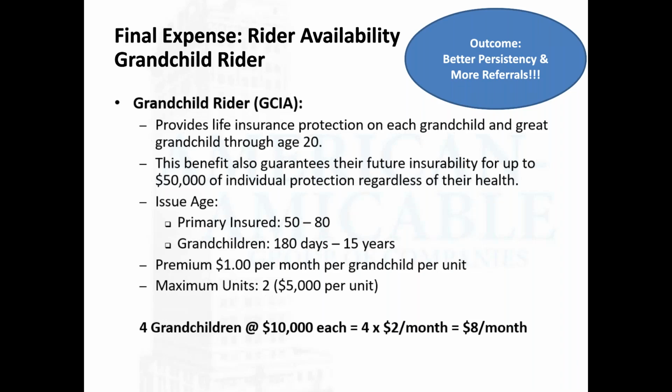You say, okay, well, remember you had $15,000 of coverage for yourself, and then you had $10,000 of coverage for each of your 4 grandkids. And I'm going to venture to guess that when you tell them that and you remind them of that, there's a really good chance that they're not going to cancel their policy at that point when they realize that, oh, I've got my grandkids on here. Okay, I'm going to keep this thing in force. There is value in there beyond just for myself.